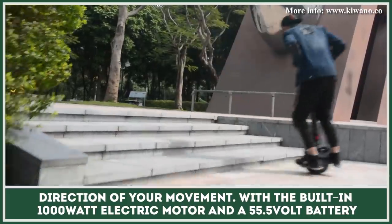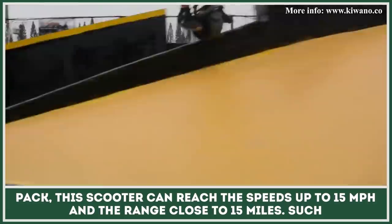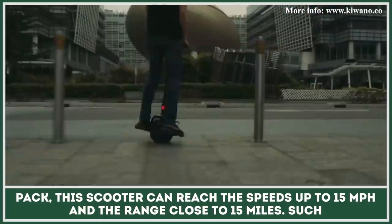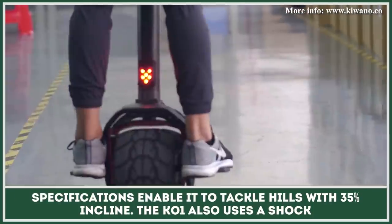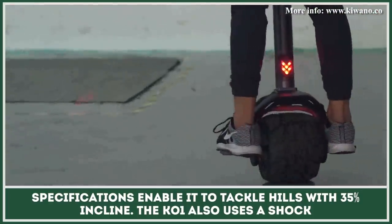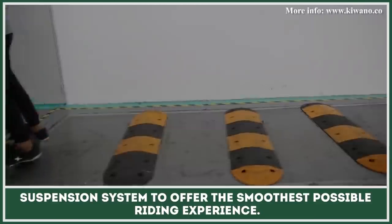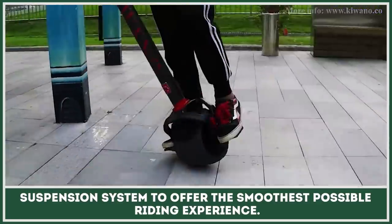With the built-in 1000 watt electric motor and a 55.5 volt battery pack, this scooter can reach speeds up to 15 miles per hour and the range close to 15 miles. Such specifications enable it to tackle hills with 35% incline. The K01 also uses a shock suspension system to offer the smoothest possible riding experience.